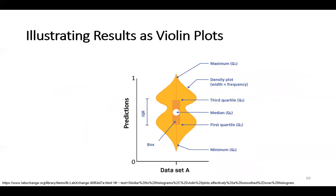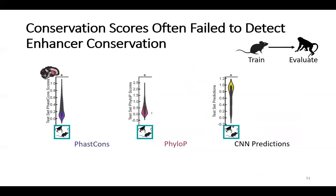For the purposes of this talk, I'm going to illustrate my results as violin plots, which are smooth histograms. Something I want to point out is that this dark orange line in this toy violin plot is the range of the data. Sometimes due to the smoothing, it can look like the data is outside the range when it isn't. So all of our predictions and all of our phastCons scores are in the 0 to 1 range, but the smoothing sometimes makes it look like things are a little bit outside of that range.